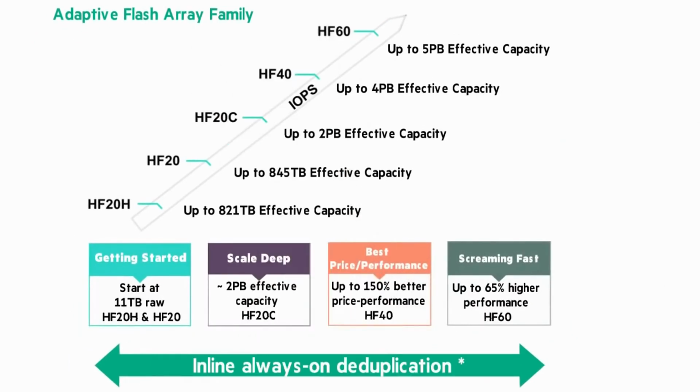And the last bit of news here that I'll share is that we now have inline always-on deduplication across the adaptive flash array family, except as I mentioned, the HF20C, which is cost optimized for compressible data.